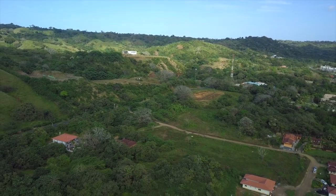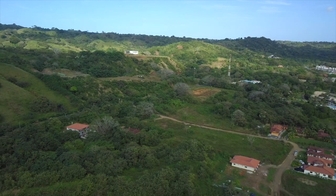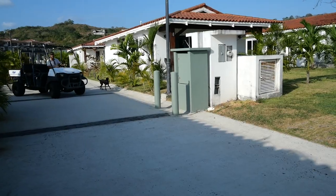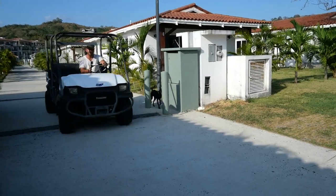I like the fact that it is a remote location and is not overly developed. It adds to the charm and the tranquil atmosphere. That said, there are beachfront development projects that are under construction.